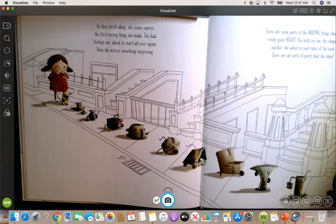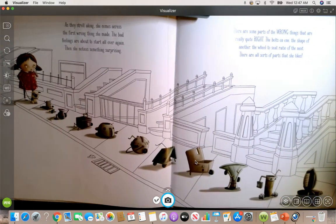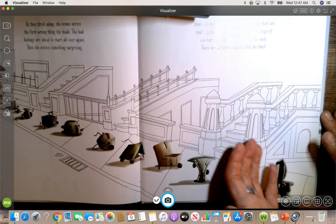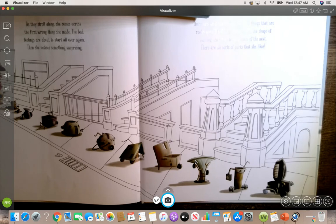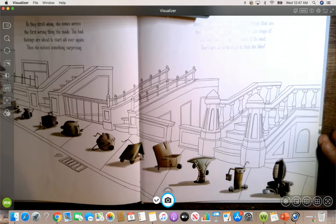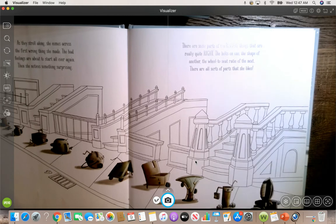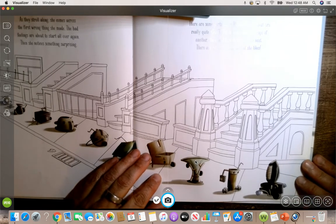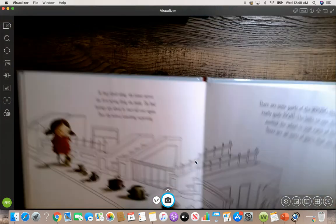But then she notices something surprising. There are some parts of the wrong things that are really quite right. The bolts on one, she likes. The shape of the other, she likes. The wheel to seat ratio of the next, she likes. There are all sorts of parts that she likes. Oh man, now her head's clear. Now she's able to see some positive things that she could try out.